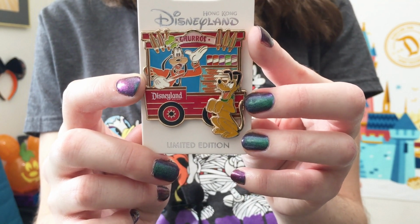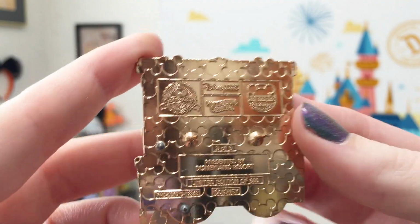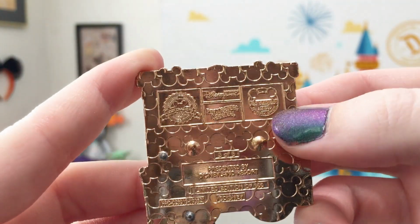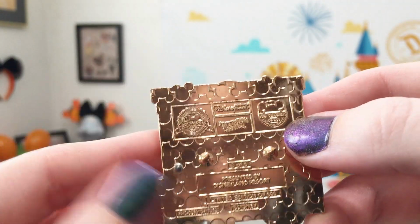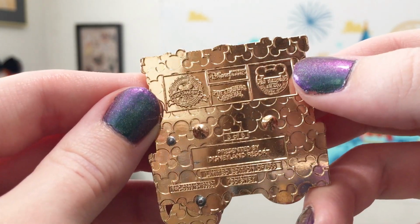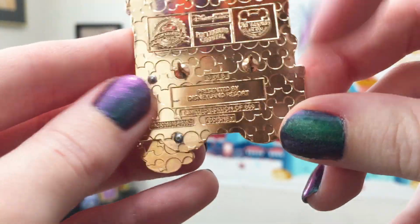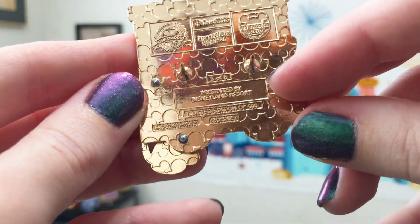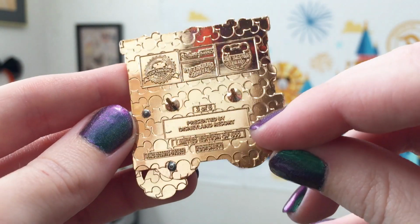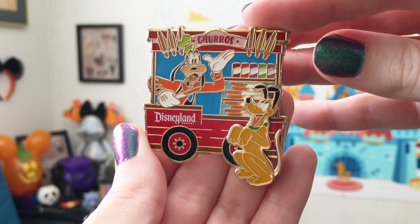But I wanted to come and get a real good close-up of the back of this pin because this also has the brand new pin trading logo. So it still has the classic old school logo, and then it has the newer one. And then it has the stamp for Pin Trading Carnival Hong Kong Disneyland. The churros are presented by the Disneyland Resort, and this pin is a limited edition of 600. So really pretty much as perfect as you can get.